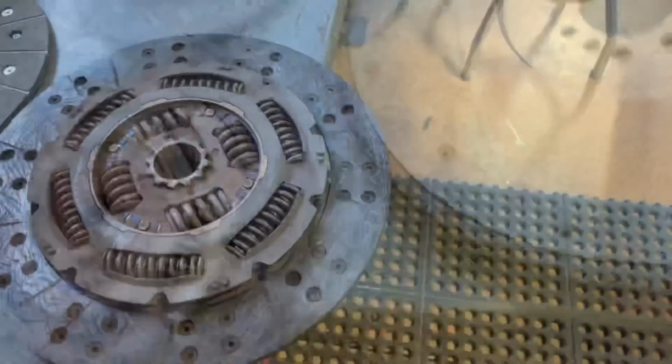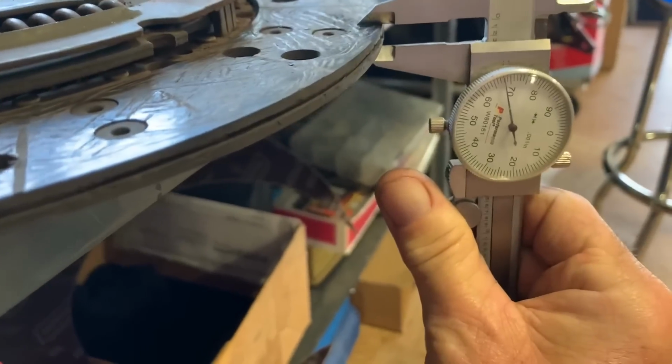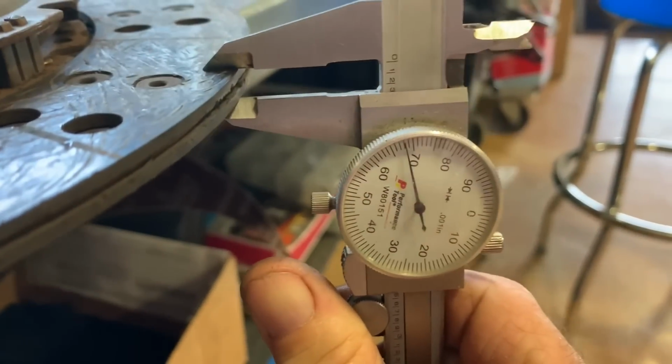Alignment tool came with the kit. So far, it all looks good. Bolt holes match up. I feel like we're making progress. We'll see. Because we measure the disc in the top fuel car all the time, I just had to do this. It's going to be a little hard holding the phone and doing this.